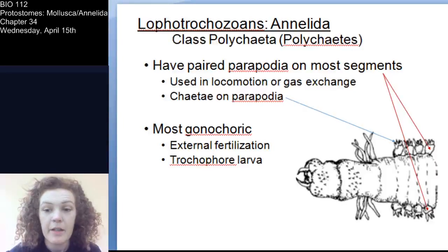So, polychaetes. Important distinctions with polychaetes: they have parapodia on their segments.